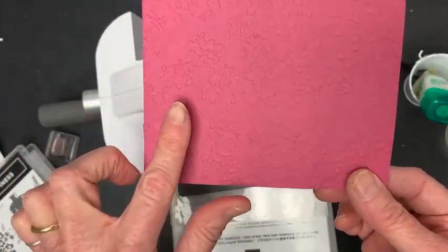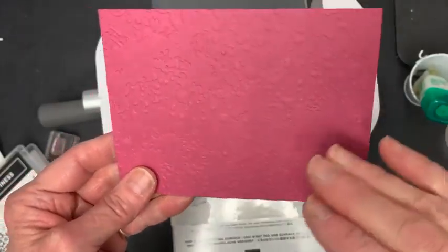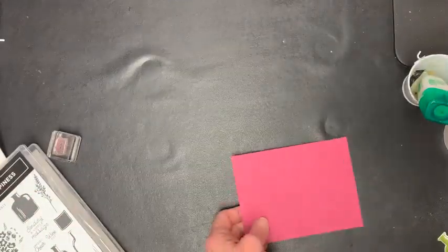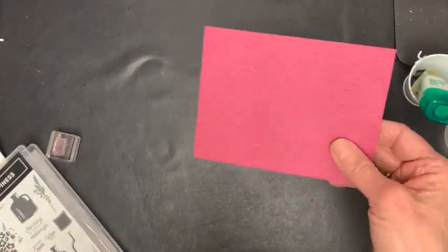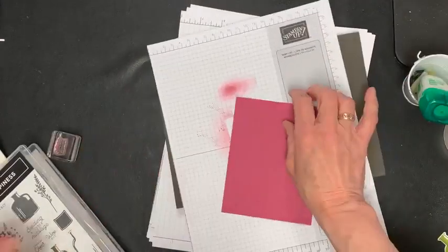And it works really well for something like this because this has an all-over pattern and it's not really specific. If you did have something that was maybe like a plaid or gingham, this would be much more difficult. But for this one, this works out just fine. All right, so let's finish up this card.